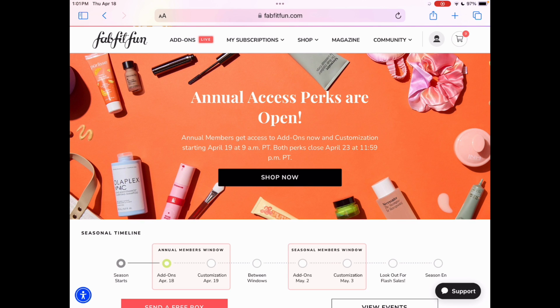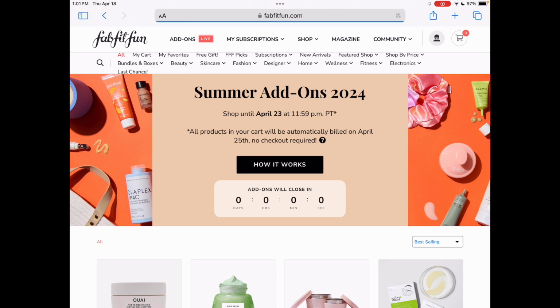Today we have our annual access for our add-ons. Let's go ahead and shop now. When we get in here, we see that they are open until April 23rd at 11:59 p.m. Pacific. The important part of that is if at that time it is in your cart, you owe it. So be sure to go in and edit your cart before the time closes so that you'll have everything that you wanted and you won't have anything that you were hoping to take out.